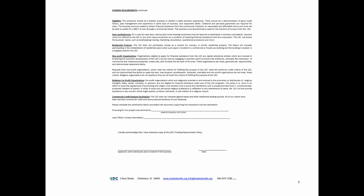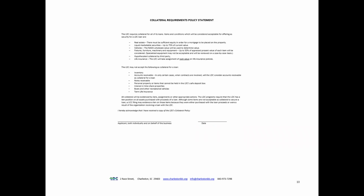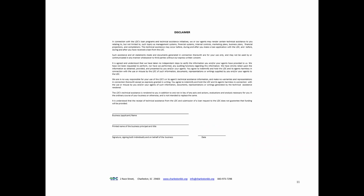On the second page of the funding requirements will be a place where we need you to list the name of the financial institution and the lender that you spoke with, and give us that communication that they can't approve the loan request, only because this is going to get separated from that communication. Minimum credit requirements. We just talked about that. We talked about the collateral requirements.